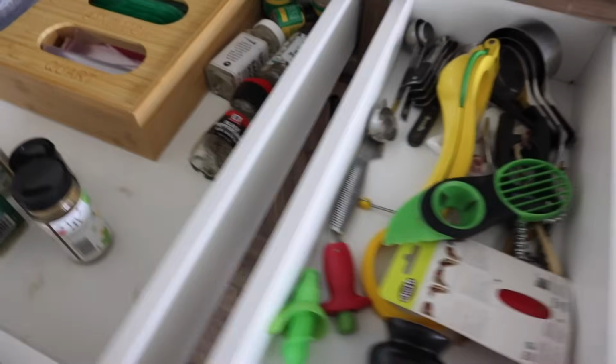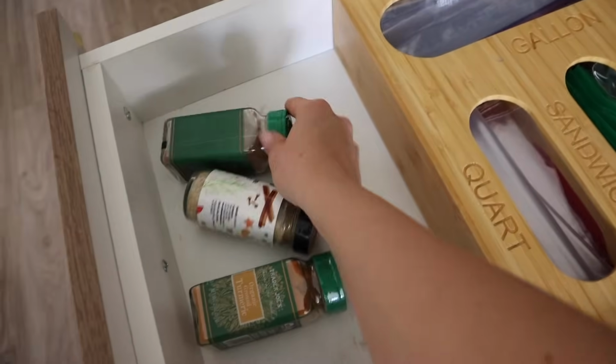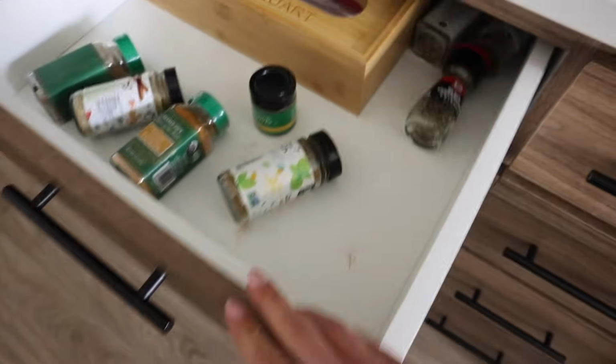I'm gonna go buy some and then figure out how I want to organize when I get back, because I need to redo a lot of these drawers. They're messy, they need to be wiped out and just reorganized.